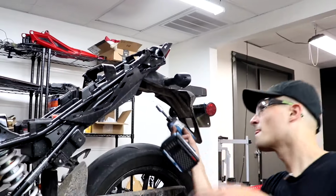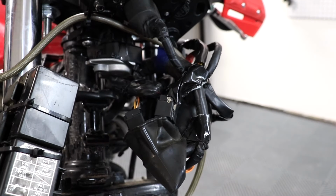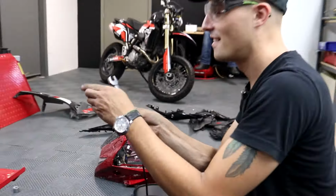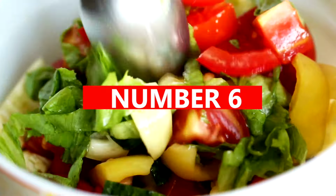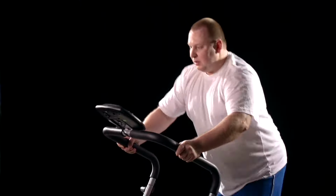You can also save some weight by getting a smaller tail tidy, swapping to a lithium battery, and a thinner chain. There's a point of diminishing returns though, when the parts you're installing aren't worth the weight decrease, like swapping a titanium bolt, getting lighter levers, or removing indicators. If you're running out of things to hack off your motorcycle and you still want to save some weight, you might want to look at number 6, go on a diet.